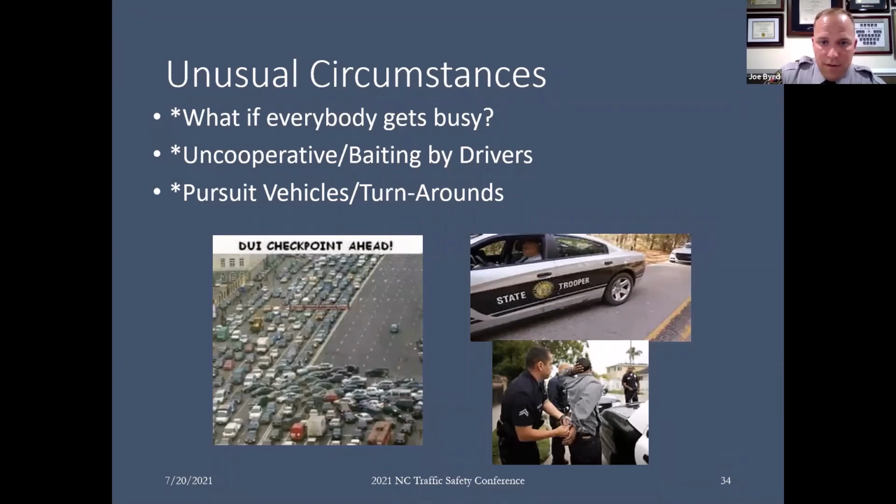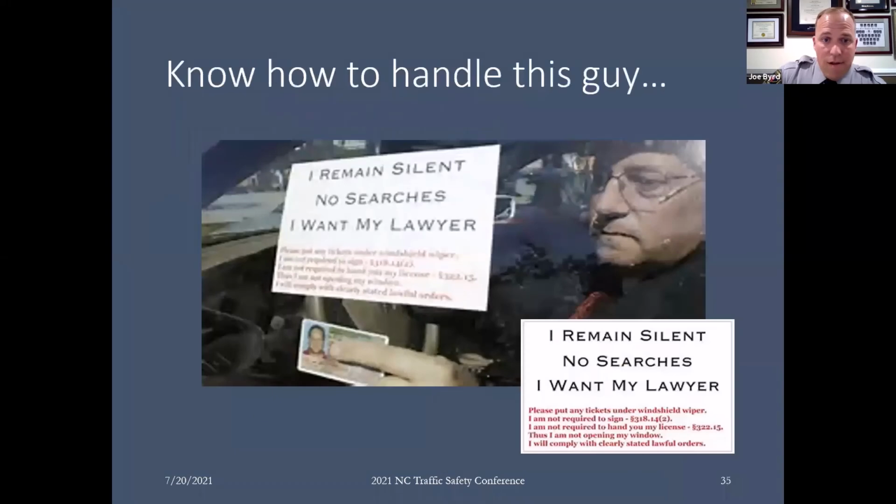And you can go ahead and go to the next slide, Justin. But talk about this, guys, with your people out there. Know how to handle this guy, right? This guy, if you haven't experienced him yet, he's coming to a town near you. You're going to experience this guy very soon. So talk about it so the officers aren't thrown off guard.